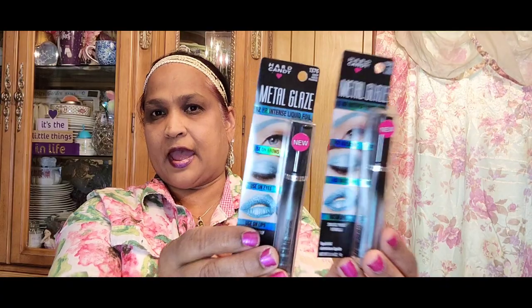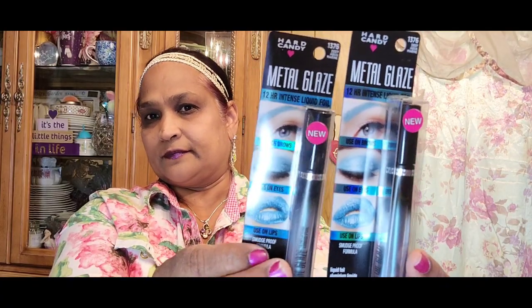The next one is this. Metal glaze. 12-hour intense liquid foil. Use on brows, use on eyes, use on lips. Smudge proof liquid foil. And this is in the color 1376. Deep aquamarine. Deep aquamarine. Gorgeous. Really, really gorgeous. Look at that.